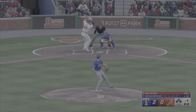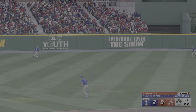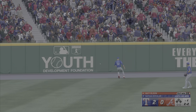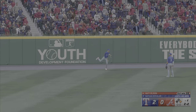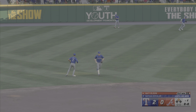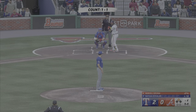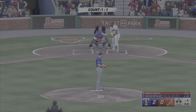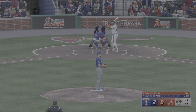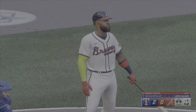If you've got any chance of hitting that pitch, you have to wait. Swing, and this one's blasted. It's got a chance. And it slams off the bottom of the wall. Safe at second with a leadoff double. Here's Marcelo Zuna. Man at second. That's a strike.